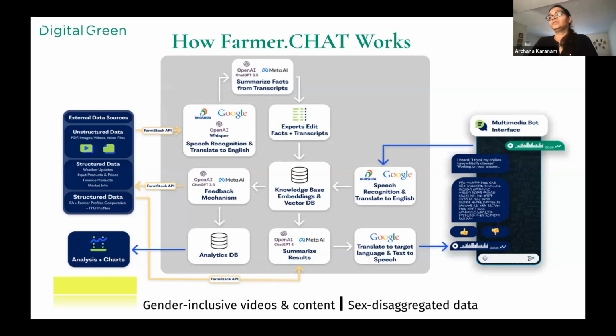Whenever there is a query from the user, it pulls up the responses from this verified knowledge base, not moving out of it. So hence we are trying to control all that hallucination. But we are not stopping at the basics. We are breaking down the barriers and ensuring inclusivity with a particular focus on women's roles and challenges.